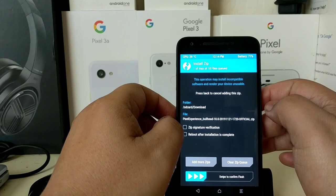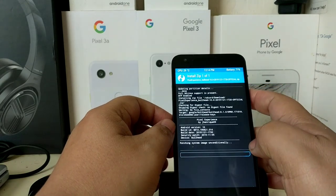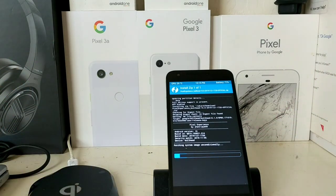It doesn't say beta anymore, so I think this is actually the full-fledged Android 10. So we're gonna go ahead and swipe to confirm flash, and we're gonna let it do its thing now. So kick back, enjoy the little music here, and we'll get back to it as soon as this thing is done.